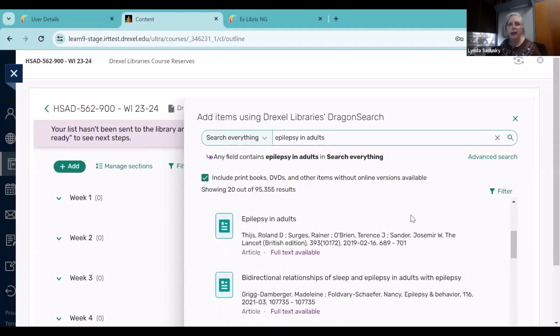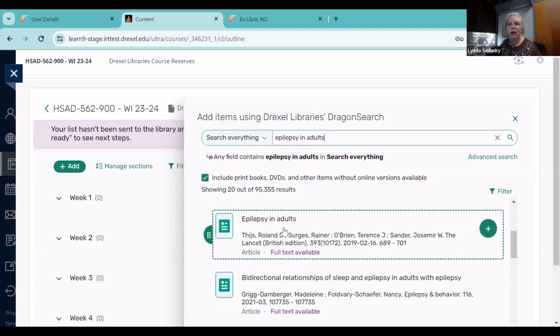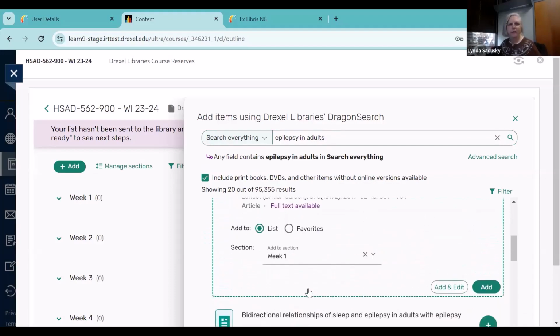And here it is. As you can see, it is available full text. So you just hover over it and you'll see this plus sign. I'm just going to click on the plus sign. And the first thing that comes up, for some reason, my box is not working.